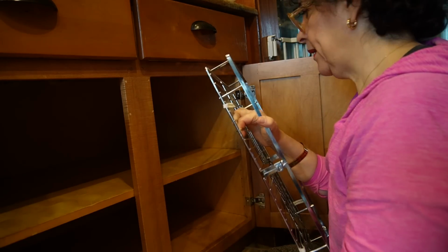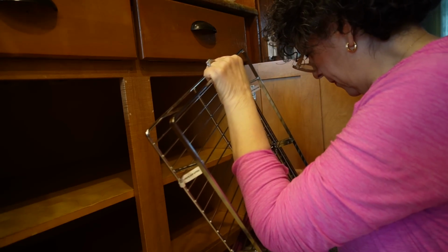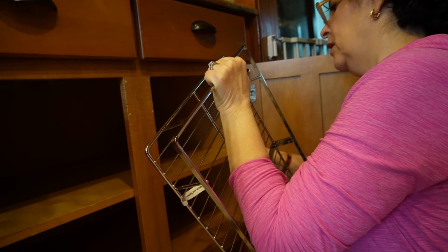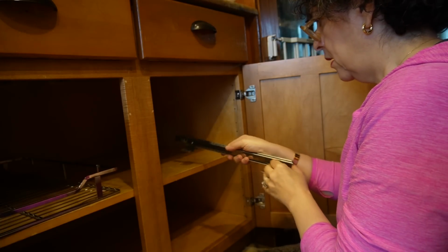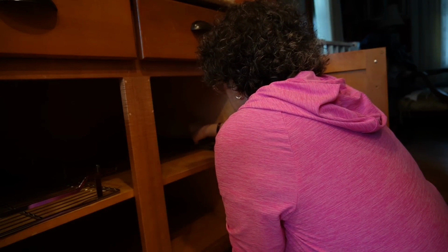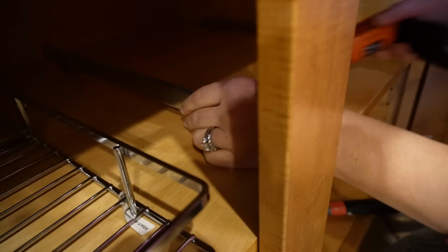So I'm pulling those back out, and putting them back on where the marks are. So I can hear it from here.